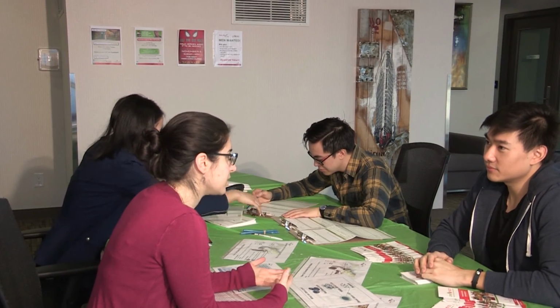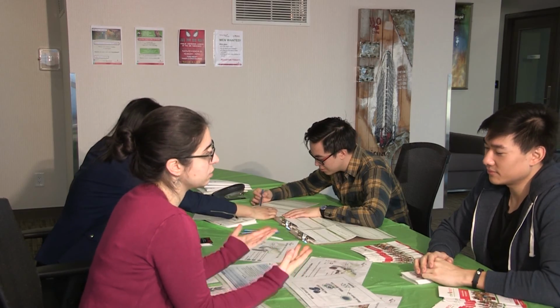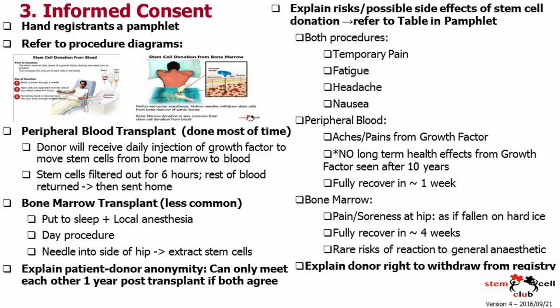On the other hand, an educated donor is more likely to remember the process when he gets the call from Canadian Blood Services. Although both of these donors have the right to withdraw, the educated donor is much less likely to do so. Here are the most important points to discuss during the informed consent stage.